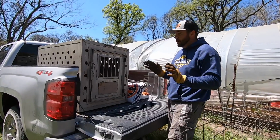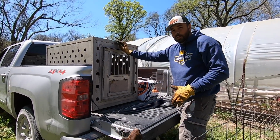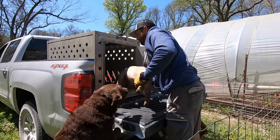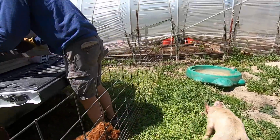So we're gonna try to get all of these baby pigs in the pen without losing any of them, and there may be some squalling and screaming and crying, but we'll get them unloaded. She's like, what is this place? What is this place?